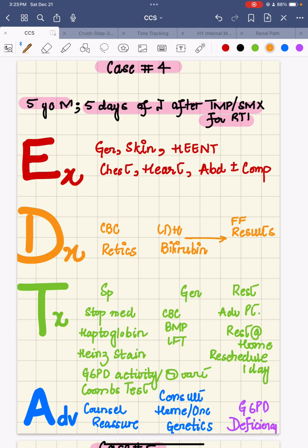Treatment specific: stop the particular medication, get haptoglobin test done in order to again look for hemolytic anemia, Heinz stain to look specifically for G6PD deficiency, and G6PD activity quantitative, as well as Coombs test for hemolytic anemia. In general test, CBC, BMP, LFT, and advise patient to rest at home and reschedule in 1 day. After that, advise him, counsel, reassure, and consult onc as well as genetics because of the diagnosis of G6PD deficiency.